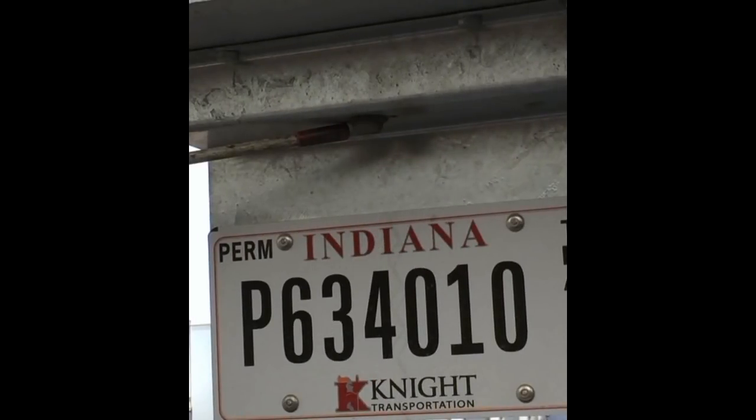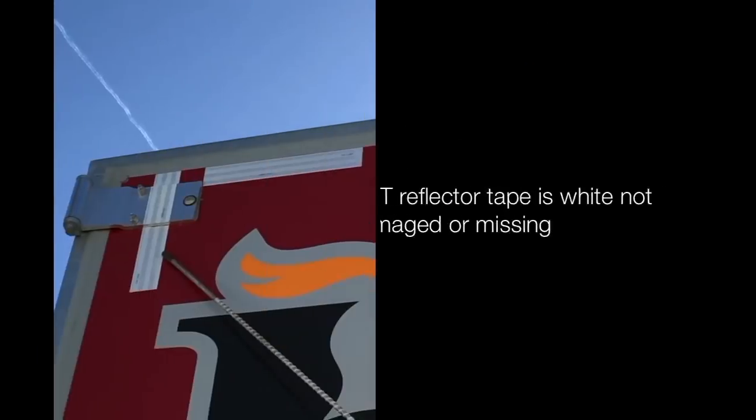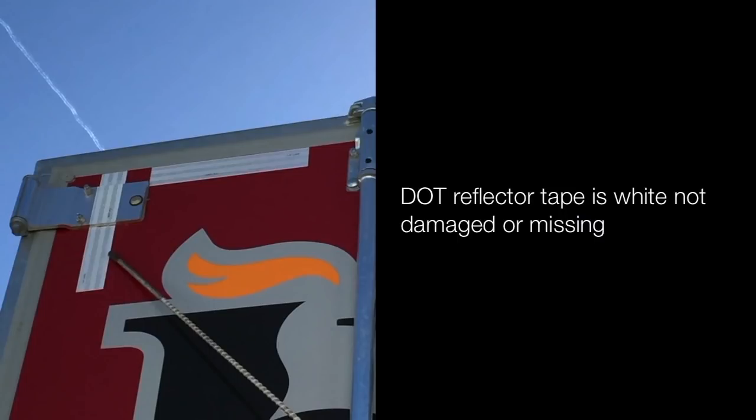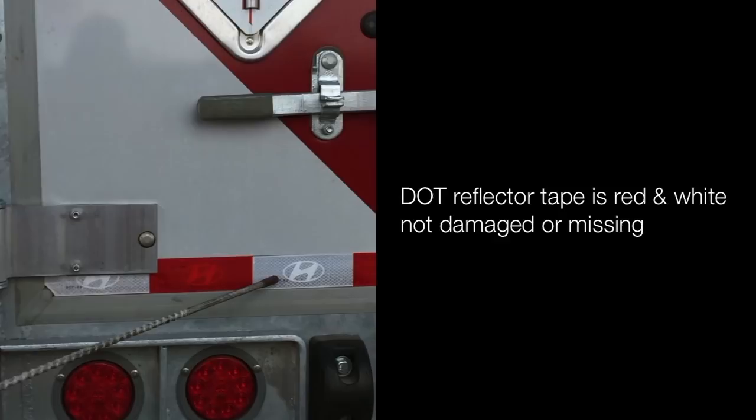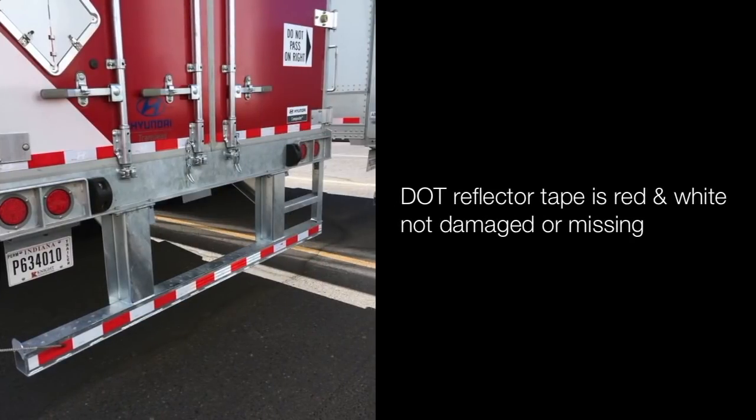License plate, properly mounted and secured with a white light and clean. DOT reflector tape is white, not damaged or missing. DOT reflector tape, red and white, not damaged or missing, 100% on the back. DOT bumper, 100% reflector tape, not missing any nuts or bolts or welds.